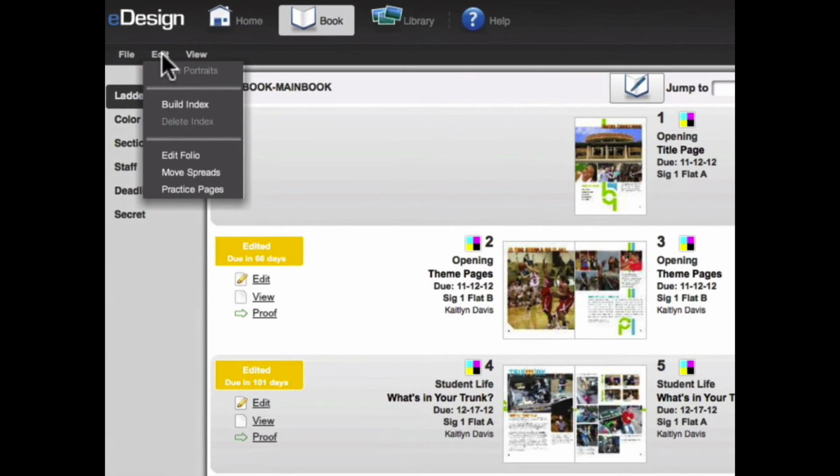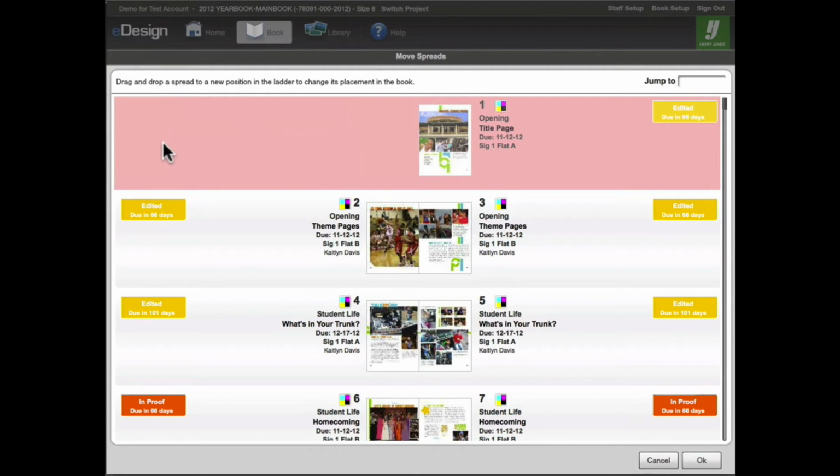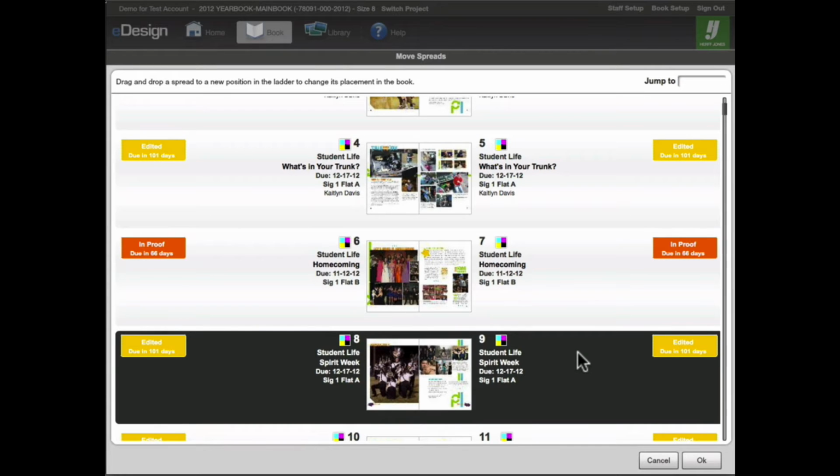Go to the Edit menu and choose Move Spreads. The ladder will then appear in this slightly different view. In this window, you can drag and drop spreads to new locations. For example, I want to place the Spirit Week spread in front of the Homecoming spread.